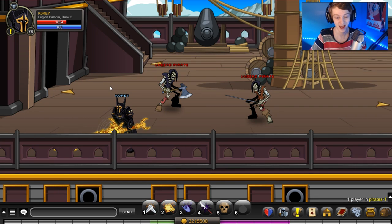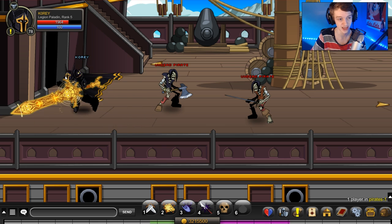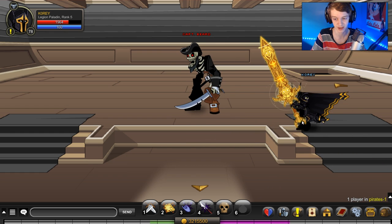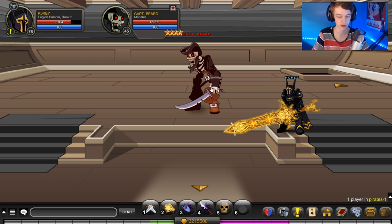Okay, so now we're using half luck. I have luck on my armor and sword, or armor and cape. And my sword and helmet are still wizard. Level 78 enhancements. So if you're 85, you might be able to squeeze a little bit more damage out of this. So let's try it out now.